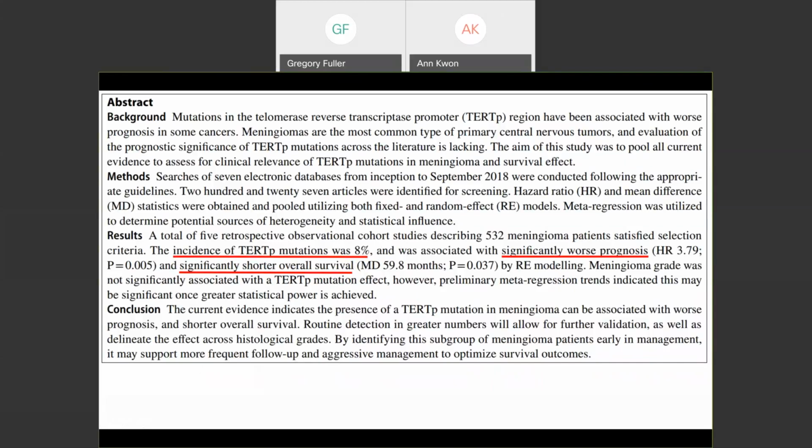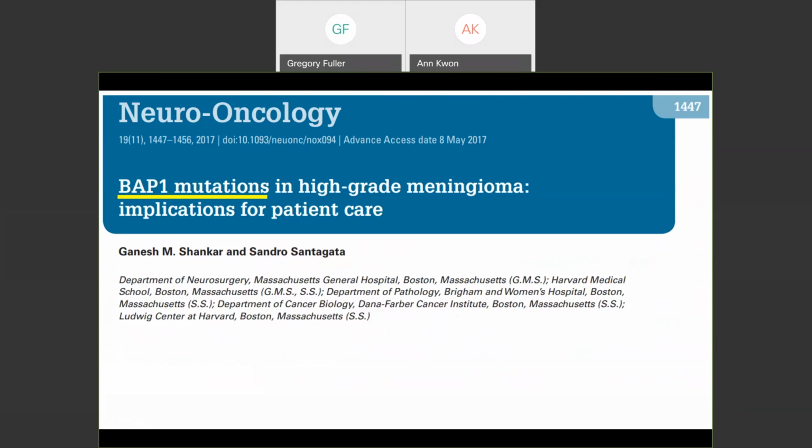Listen, only 8%. But if you're one of those 8 patients out of 100, this is critical to you. We absolutely should be looking at it. We should be profiling, like NGS, methylation profile, whatever platform, on all of these cases. BAP1, one more. We're almost done. BAP1 mutations, bad actor.